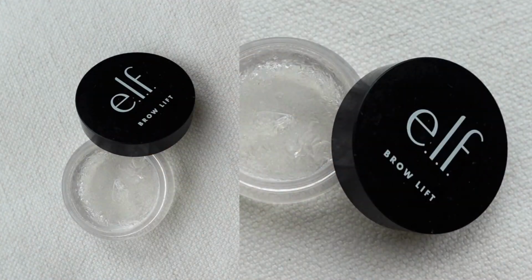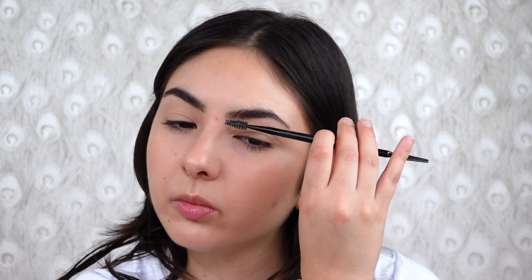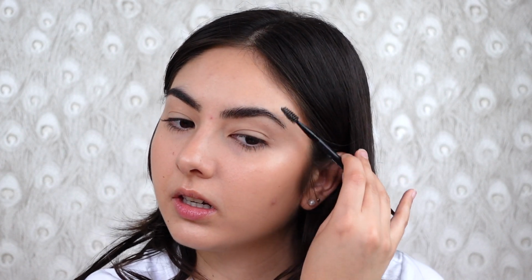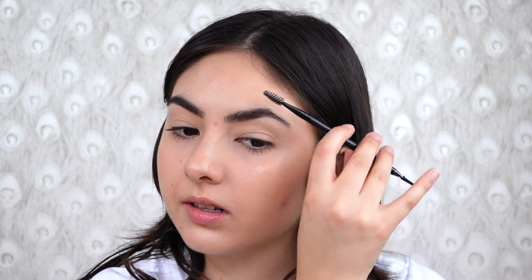To set, I'm using my e.l.f. Brow Lift, the number one brow product for me right now. It's just so good, and it makes my brows look very fluffy. I do want them to look fluffy so that they help lift the face. That's exactly what they're doing. Like, oh, I really love this product a lot.